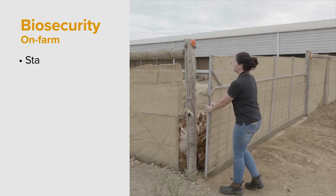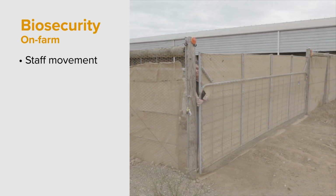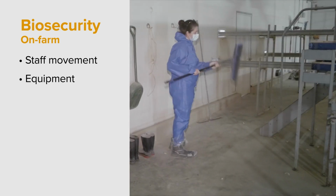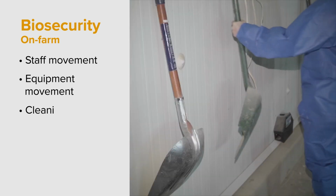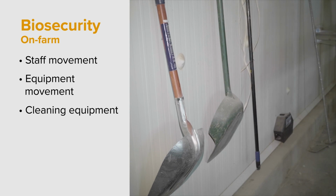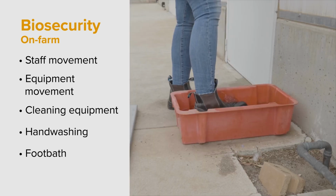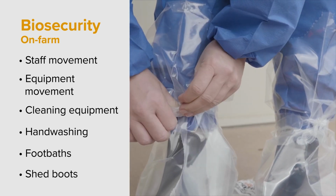Internal biosecurity measures include minimising staff movement between areas on the farm, minimising movement of equipment between sheds, cleaning equipment when it does move between the sheds, regular hand washing, using foot baths, or changing into shed boots when entering every shed.